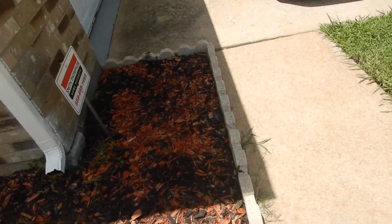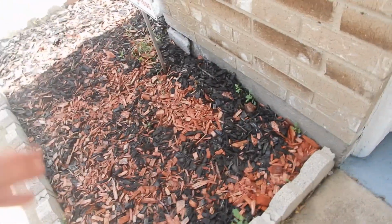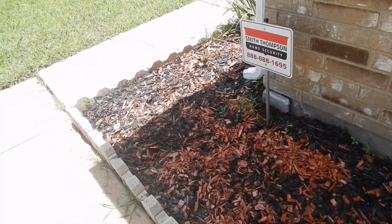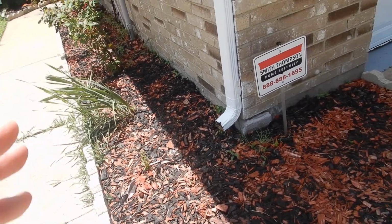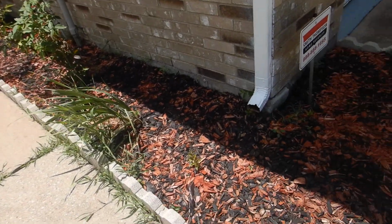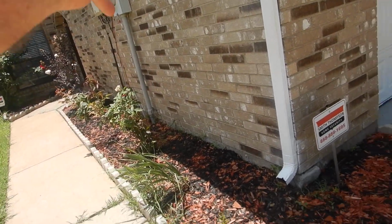Now this right here, that's a shrinkage crack. Some people call them corner pops. Corner pops, call it what you will. Okay, but that has no reflection on the performance of the foundation, even though it's going to be in the foundation section of the report, because it is part of the foundation and it is a deficiency. But it has nothing to do with the way the foundation actually works.